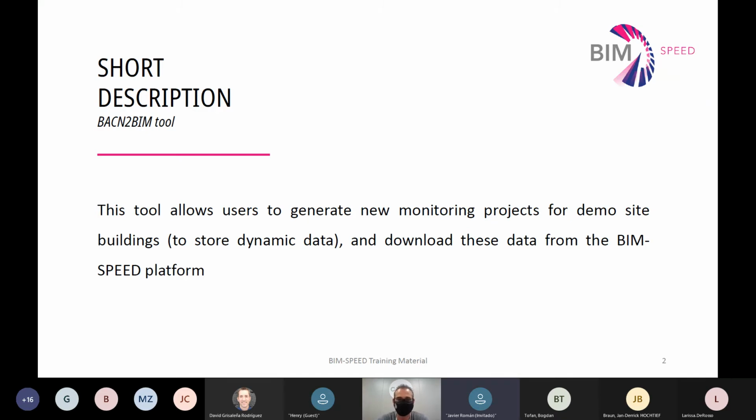The intention of this tool is to have the possibility to generate new monitoring projects for demo site buildings, to store dynamic data, and then to have the possibility to download the data of these demo sites from only one site. There are many different IoT tools and developments, and this integration tool tries to put everything together from the Bim-Speed platform. The user only has to connect to the Bim-Speed platform, and then everything is there. They don't have to go to other different IoT platforms or storage systems.